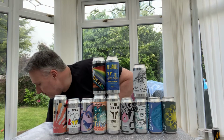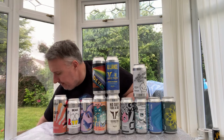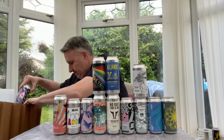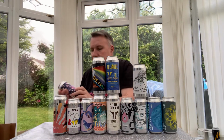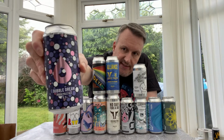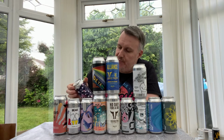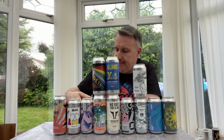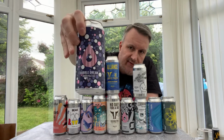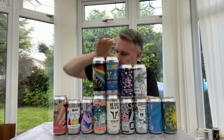Okay, I'm sure we've got more in here. Very well packed. In fact, this is another Polly's, and I think it's a lovely looking artwork there. This is obviously Bubbles, because you can see it's there. It's called Bubble Dream, a 6.2% IPA, Azacca, Citra, Mosaic. Great trio of hops there. Looking good, that beer. We'll stick that one on top of that Polly's.